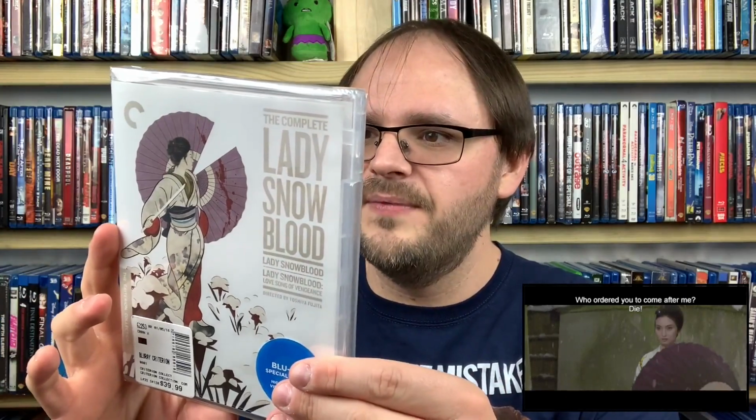And this is The Complete Lady Snowblood. So this has the original Lady Snowblood and Lady Snowblood: Love Song of Vengeance, which is the sequel. And both of these are Japanese films, it looks like, from 1973 and 1974. And this is spine numbers 790 and 791.